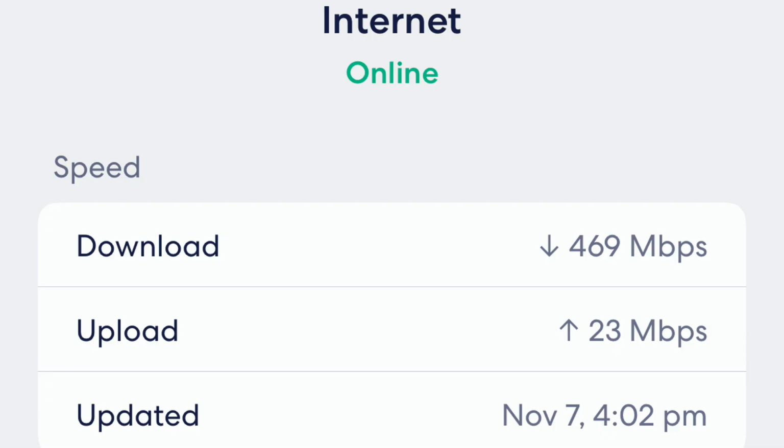Here are my results. I'm getting just over 400 megabits per second for download and about 25 megabits per second for upload, which is what I'm supposed to be getting. Are you getting the speeds that you expected? Let me know in the comments.